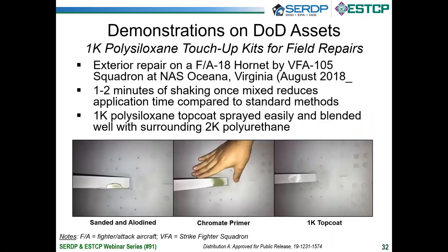Slide 32. Okay, so taking those touch-up kits, so far the manufacturer has batched about 60 of them, and we have sent them to numerous air stations around the world. One I'm going to focus on here is a demonstration that we performed back in August with the VFA-105 squadron at Naval Air Station Oceana in Virginia. We provided them with a few of these touch-up kits, and they went and did a touch-up repair on an F/A-18 Hornet that is stationed there.